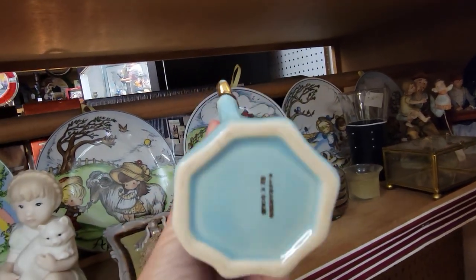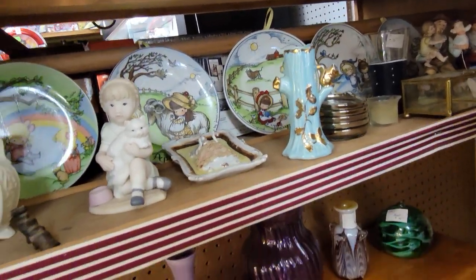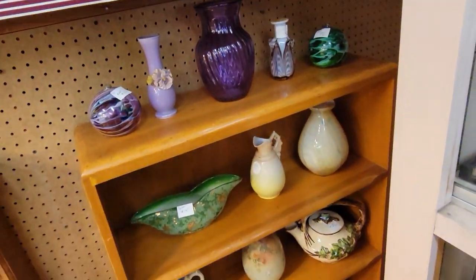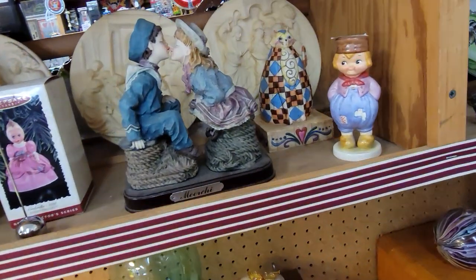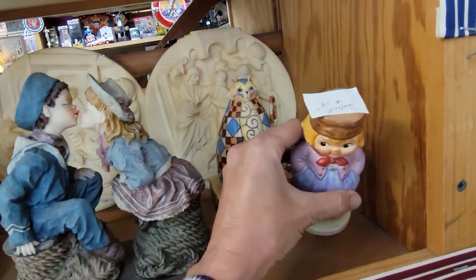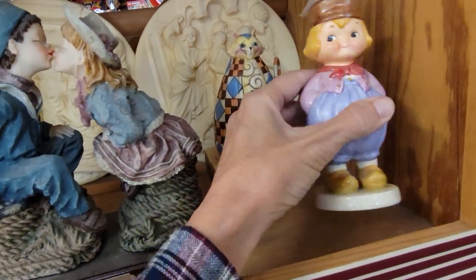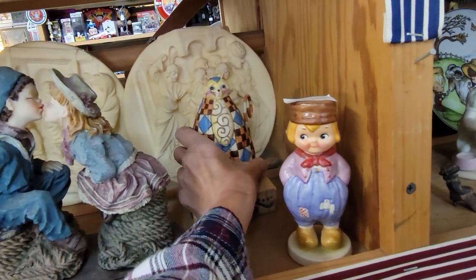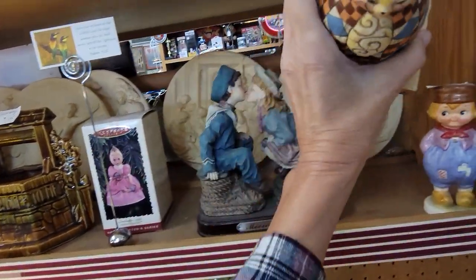Squirrel. Cute. That looks like the Campbell Soup kid, but it's Goebel. Oh, it's the Dolly Dingle Goebel. This is a Jim Shore. Little kitty cat for 28.